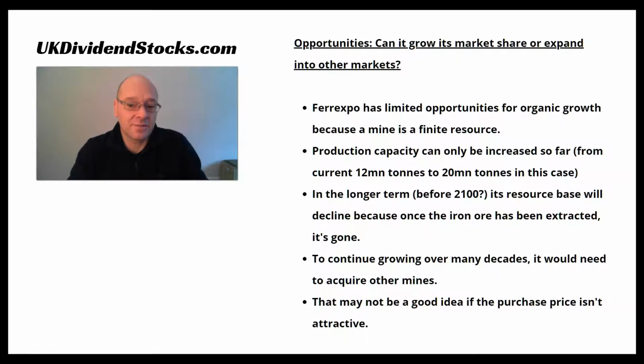And so at the minute, the production capacity for the company for these mines is about 12 million tons a year. And they've got plans in place. The plan is to grow that up to about 20 million tons. I don't know if 20 million is an absolute hard ceiling. I'm going to assume that maybe it is. So that's going from 12 million to 20 million. That's a 66% growth in production. Possibly that's all they're ever going to get out of these mines.